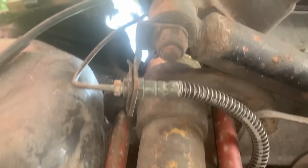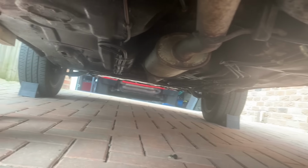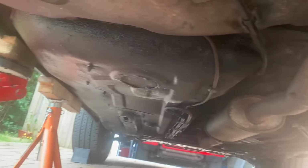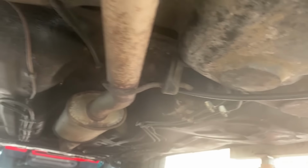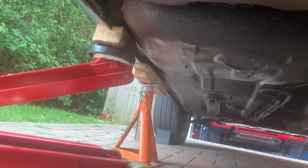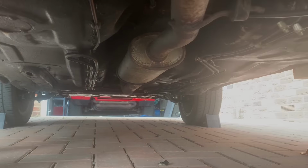There's the rear beam. So, first glance, it all looks okay. Obviously had some underseal put on at some point, and all looks fairly tidy. At the front we'll have a look there. There are a couple of bits that have had a bit of repairs, but that's to be expected on these cars.